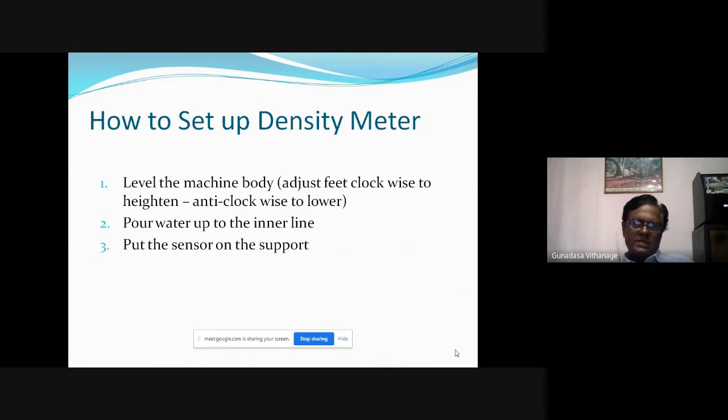At 100% purity, the density of gold is 19.3. When the density meter reads the density of an article as 19.3, it shows us carat 24. Accordingly, if the density reduces, the carat rate also reduces. Likewise, we can assume the carat rate; it is not the actual purity. There are several reasons for it. We should understand this.